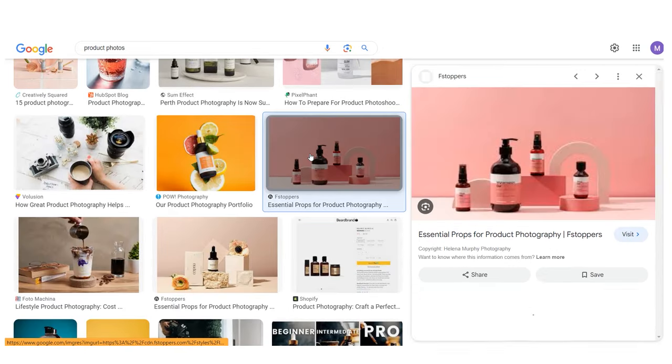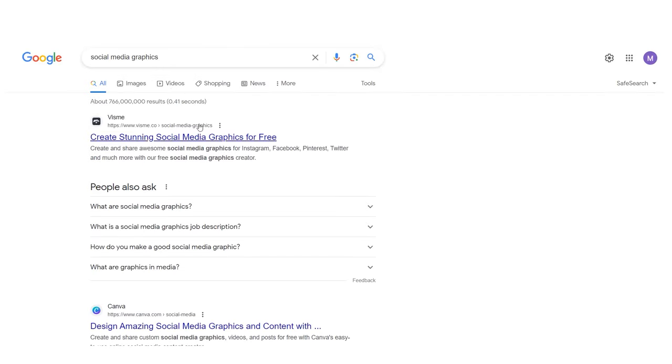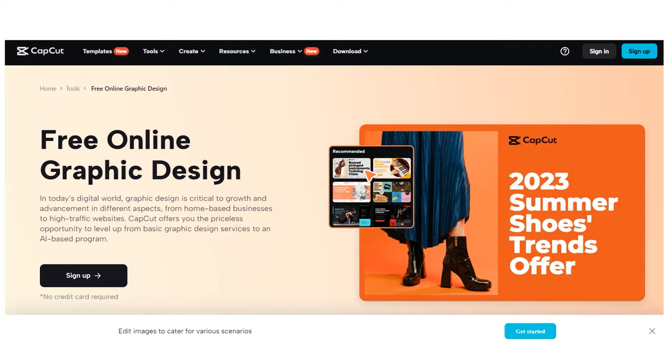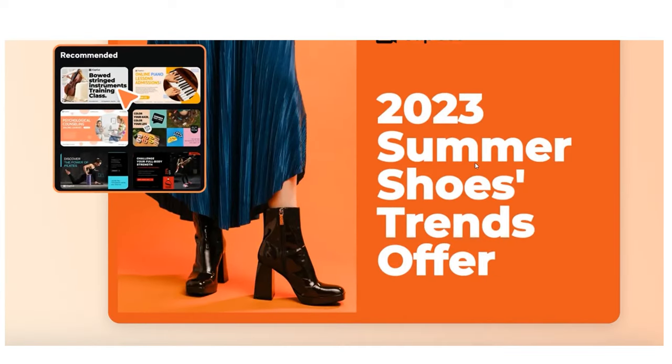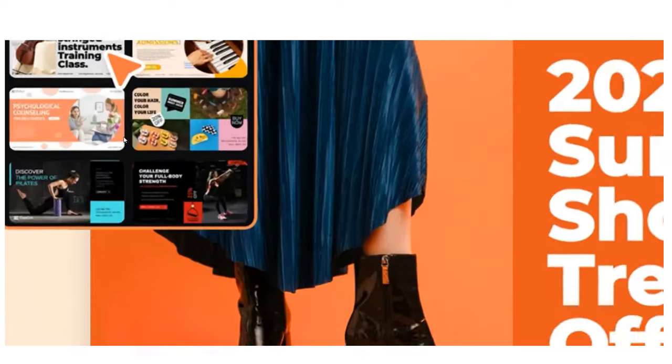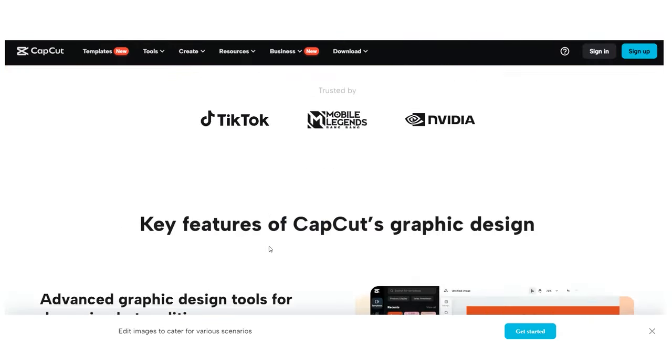Let's explore the fifth opportunity, which is social media graphics. Enter CapCut's text-to-design tool. You simply describe the graphic you need and upload an image, and voila! It generates multiple custom graphics for you to choose from. Plus, they offer a library of business image templates, making the process even smoother.